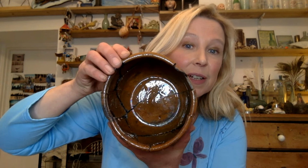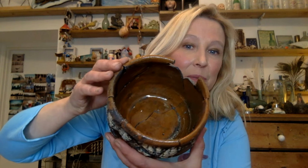Judging by all this drippy stuff down the sides, I think it must have been used for some kind of industrial purpose. It's probably involved in some kind of industrial process, although what exactly I'm not sure. Inside it's perfectly clean and really nicely glazed. I think it probably dates to the late 19th century.